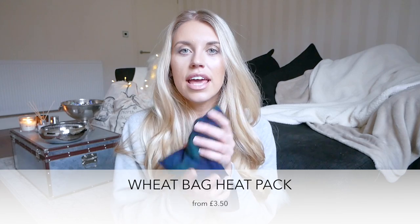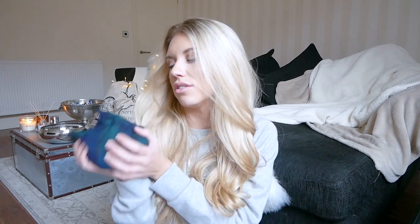Another good cozy idea is something like a heat pack like this, because I think it's so cozy. If it's particularly cold at this time of the year, you can bung this in the microwave and just cuddle it. It's so warm. Or of course it's good as well for aches and pains, so for girls, if they have a particular hard time of the month, then these are really nice as well, and just comforting and warm, and just love these. You can pick these up really cheap as well.